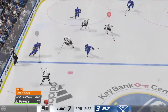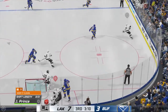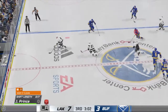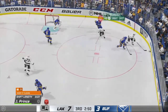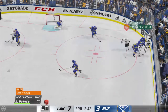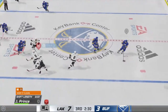Buffalo's looking to break out of their own end. From the right side and up the middle. Here's a shot, and that's blocked. Along the wing up the neutral zone. Pokes the puck away. Maintains possession. The Kings played along the wing. Off the outside of the post and stays out. The Kings have peppered this goaltender with shots tonight. A big lead. I bet you the goalie's pretty happy he heard that noise of the post behind him there.